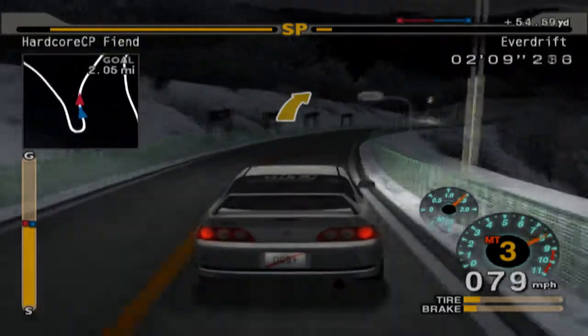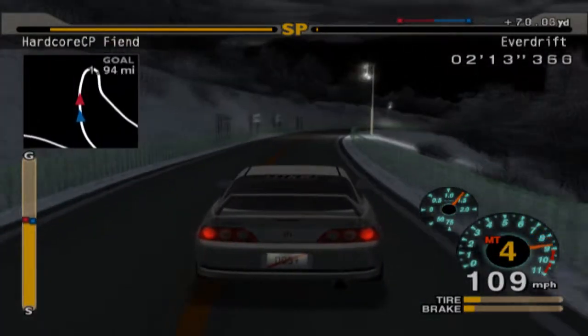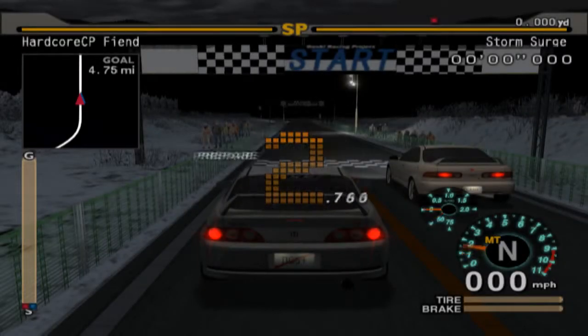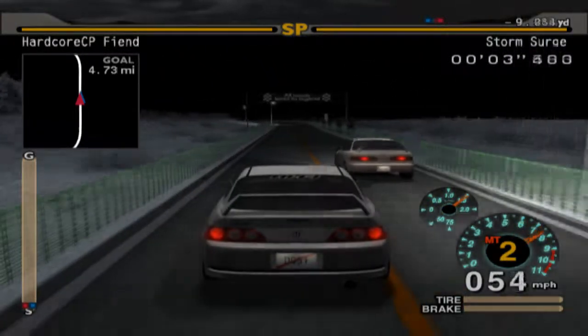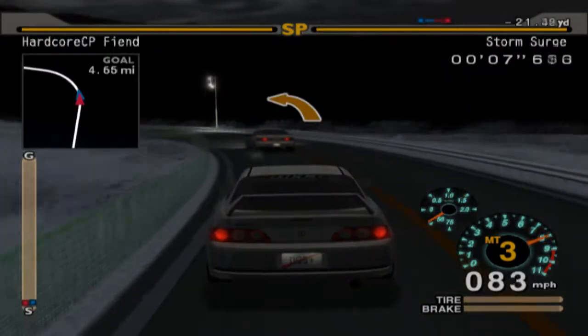But we're about to beat this guy. Just a couple more yards I gotta put on him here. And there we go. So we beat number 1, EK9. Now we gotta race the DC2. So he's a turbo as well. So that's a B18C turbo.